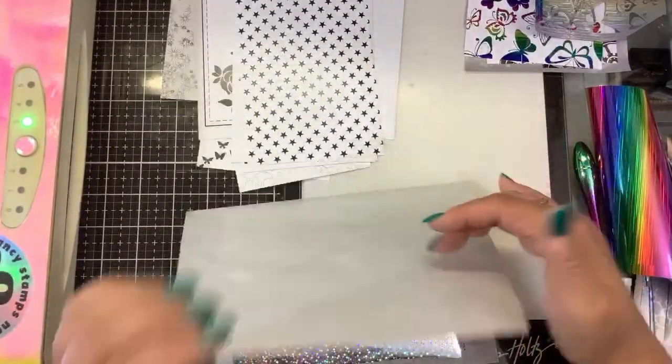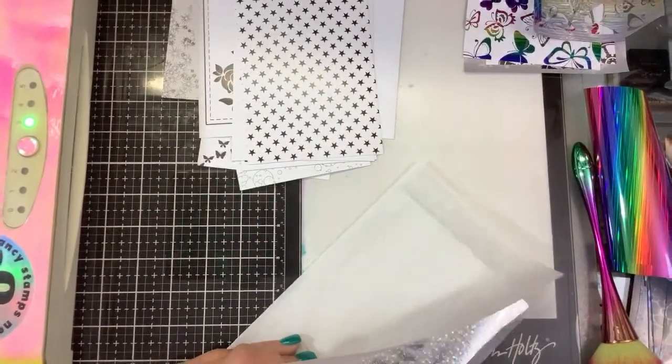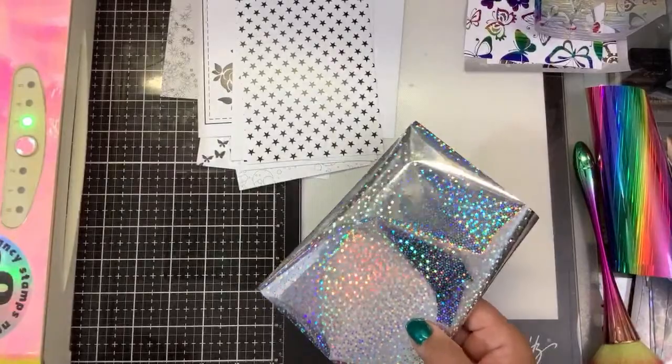Okay, let's try this. Let's try these stars. Oh, I see why it wrinkled. The carrier sheet's wrinkled. Let me go to my transfer folder.